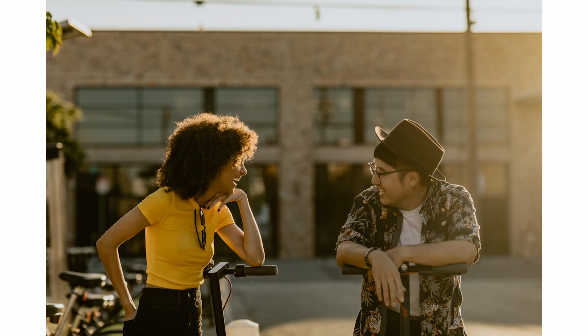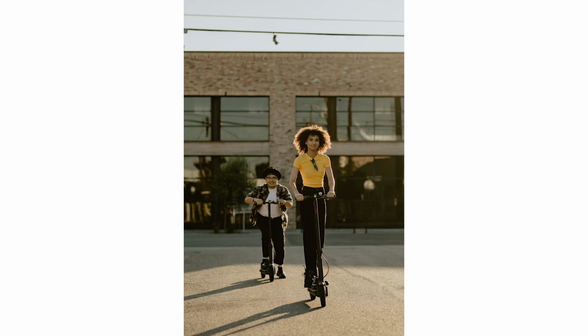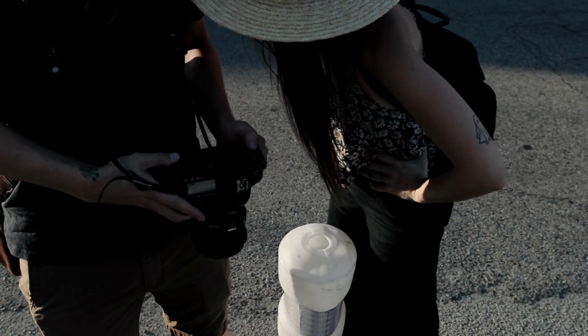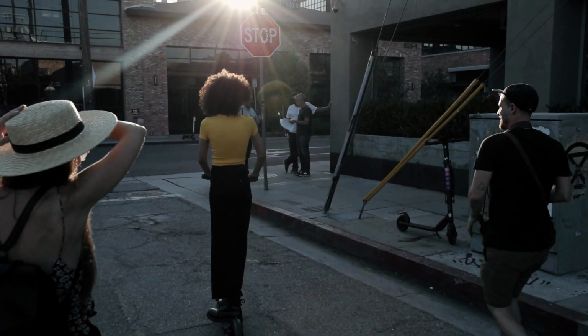We shot with a pretty shallow aperture and would either place both models on the same focal plane or focus on one over the other with a shallow depth of field. We wanted to create a sequence of images, so we had them park along a curb and hang out. We shot most of these with a 35mm lens.